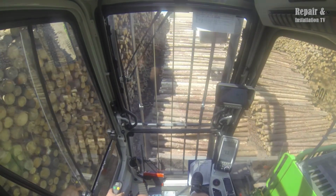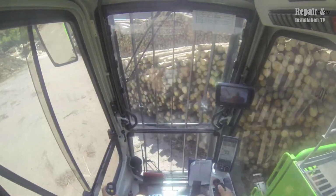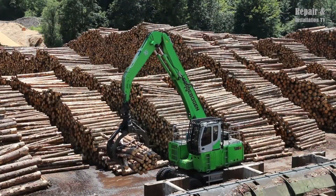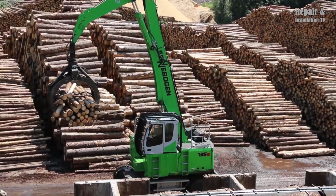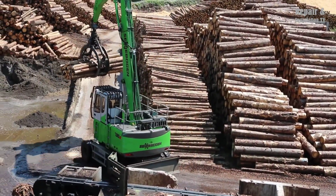Operators at sawmills appreciate the ease of operation and maneuverability of the Sennebogen 723 pick and carry timber handler. The intuitive controls and ergonomic cabin design provide a comfortable and safe working environment. Operators can navigate the machine with precision, making log handling tasks more efficient and reducing the risk of accidents.